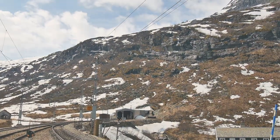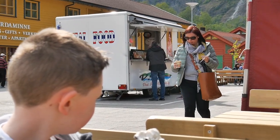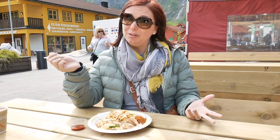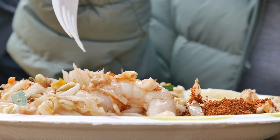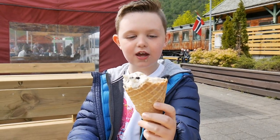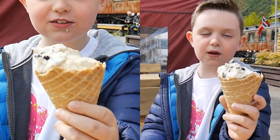And they've got a couple of food stalls. And I've just managed to get myself some pad thai out of Taiwan. However, that and a bottle of juice just cost me £21. Hi everybody, I just went to the ice cream shop and got salted caramel and brownies. I can't remember the other thing with the brownie, but it's really nice.